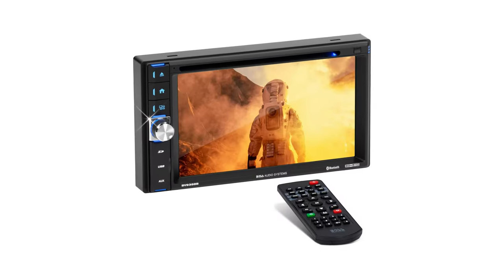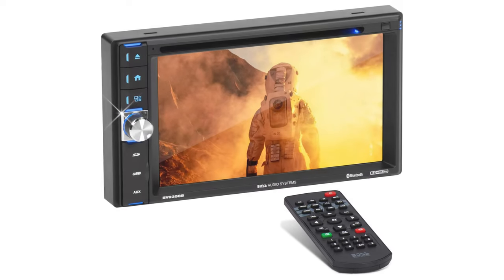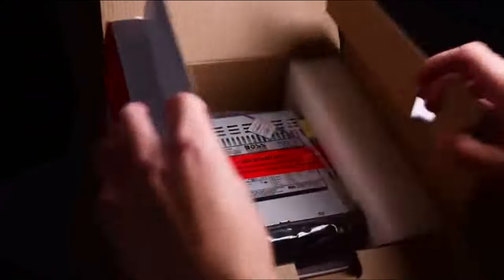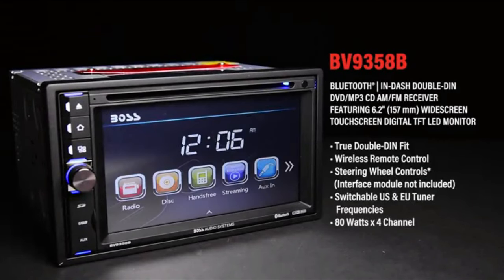Number 3. BOSS Audio Systems BV9358B Car Stereo. Long car rides call for plenty of entertainment to keep everyone comfortable, regardless of how old everyone is. We selected the BOSS Audio Systems BV9358B Car DVD Player as our honorable mention because we feel it is the best car radio with aux and Bluetooth option for people who take frequent road trips.